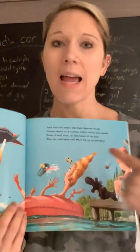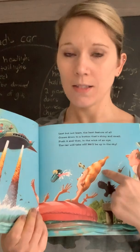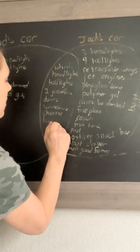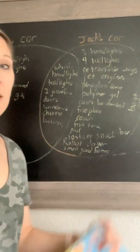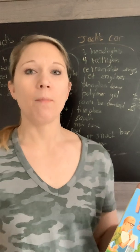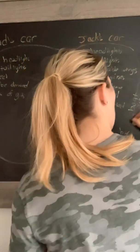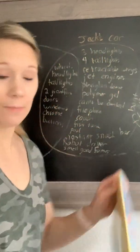Okay, so it says it has buttons. Do all cars have buttons? Yes, so that's something we can put in the middle. Now, all the buttons don't do the same thing. The buttons don't have the same function, but there are buttons in both cars. Over here, we can add that the car can fly.